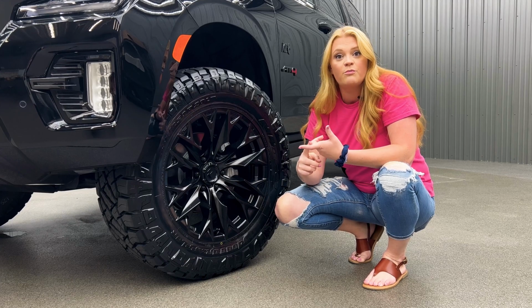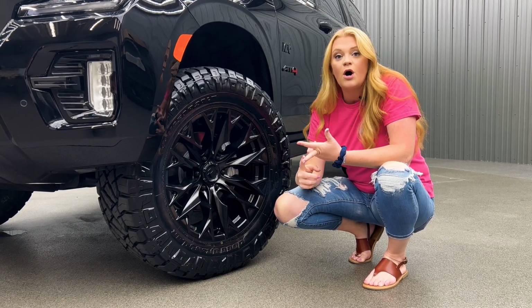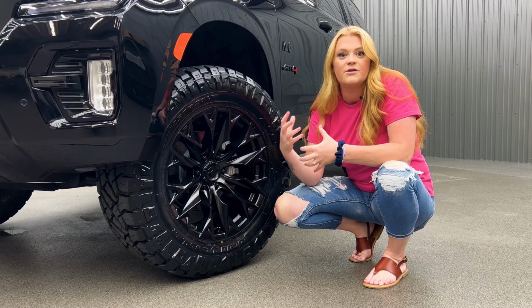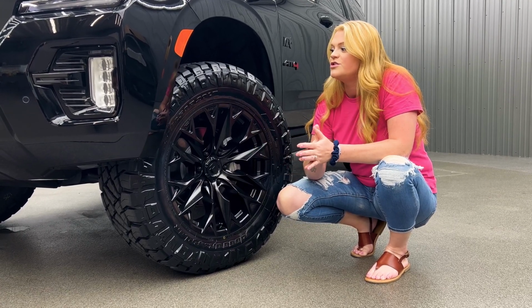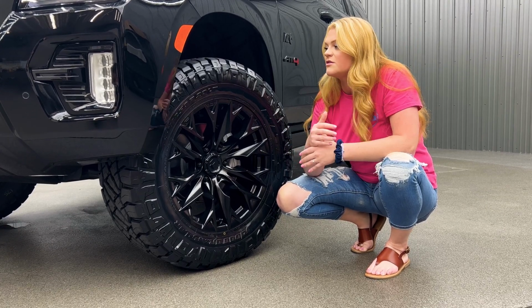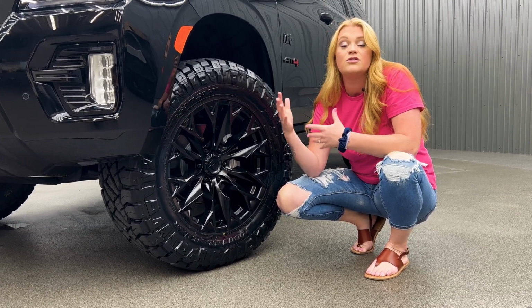So you're going to have great road performance. You're going to have some off-road capabilities, not a lot, but it's still going to be good if you need to go down a back road, go into a field. I probably wouldn't do a lot of off-road with it, but you still have the peace of mind knowing that you can do some with it.